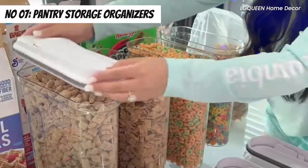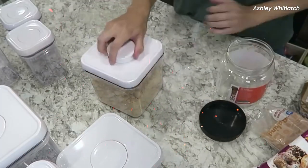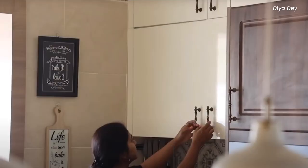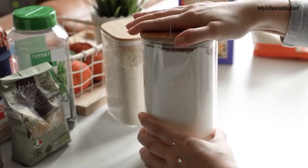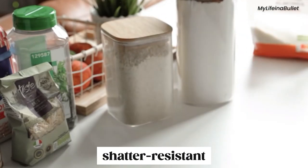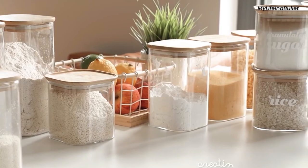Number 7, Pantry Storage Organizers. These pantry storage containers are ideal for maintaining the freshness of ingredients used in cooking, such as flour, sugar, and pasta. The pantry container set is shatter-resistant and has airtight, leak-proof lids to keep mishaps in the kitchen at bay.